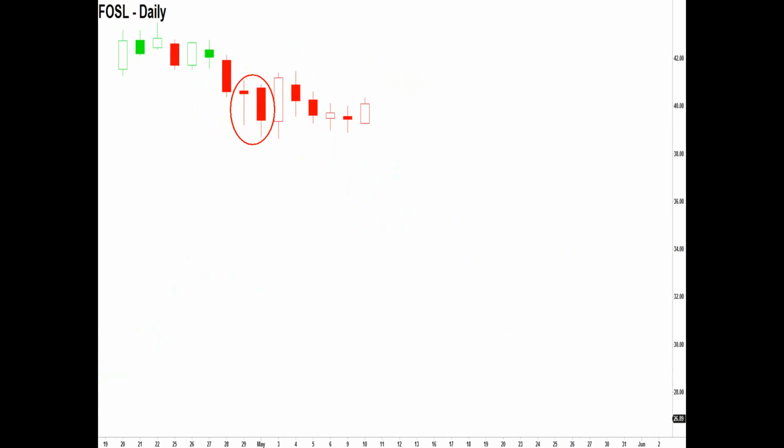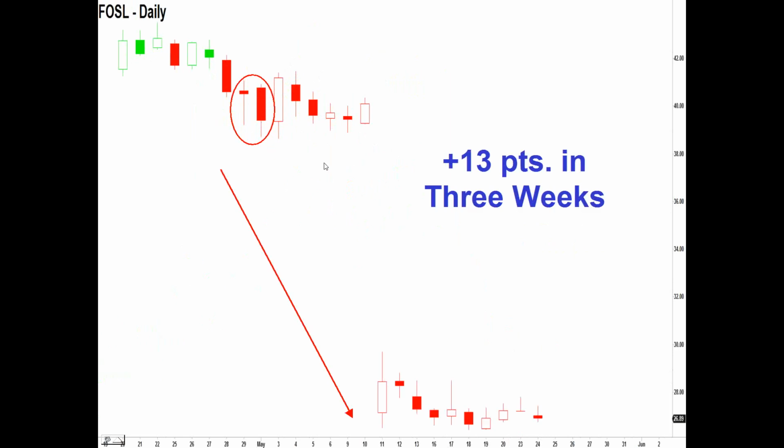So even though we're going sideways for the next week, we should be looking to go short because we're not picking any type of a bottom. We haven't made any type of double bottom here or support level. We're looking to fall out of bed. So had you taken this setup here and gone short, you could have taken advantage of the real nice drop in price, 13 points in just 3 weeks.